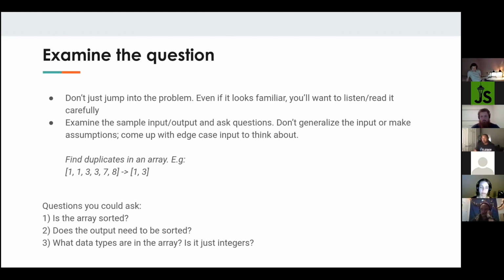Don't assume that the provided examples are representative. So for example, if you're provided this input and output, some of the questions you can ask is, will the array always be sorted? Does the output need to be sorted? Can we rely on it being only integers, or can they be negative numbers, letters, anything else like that?